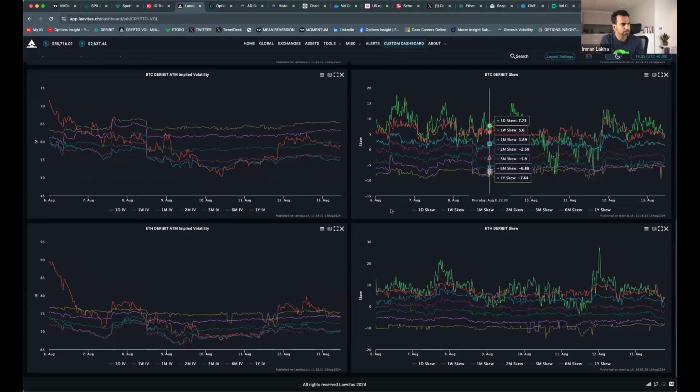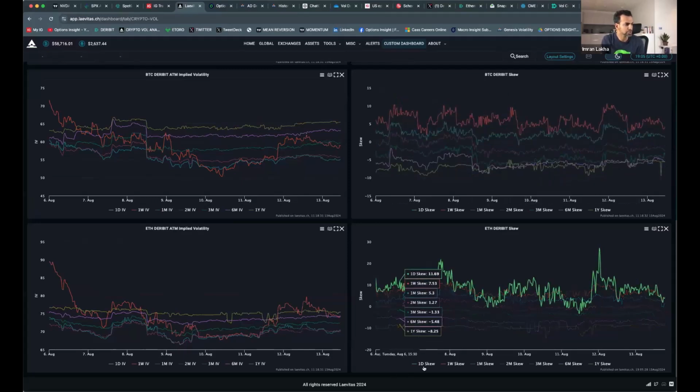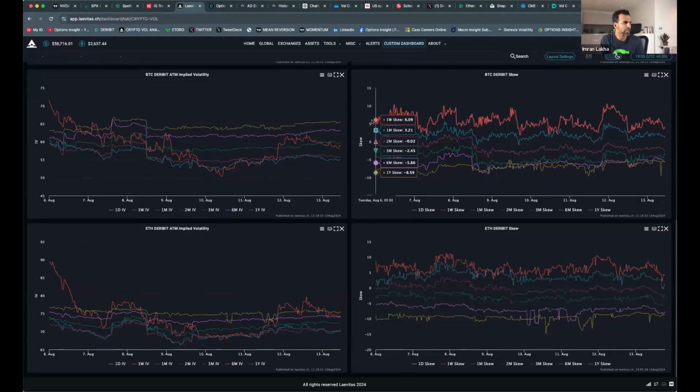Looking at the skew side of things, we can see we started the week with 6 vol put skew in the 1 week versus 8 vol call skew in the 1 year.